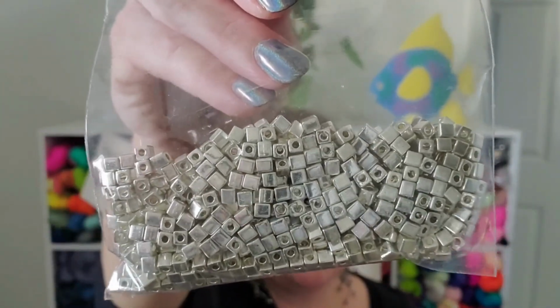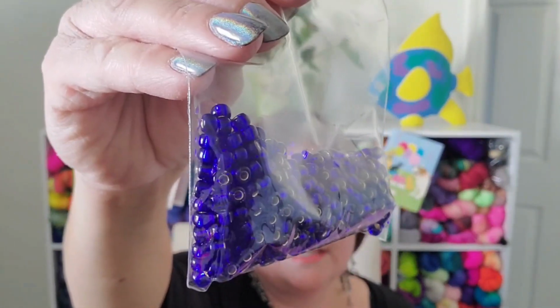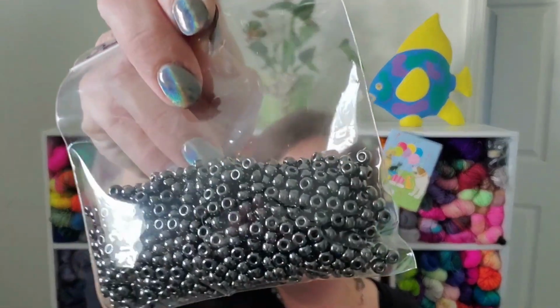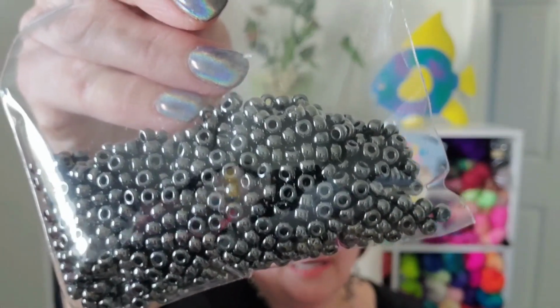Now these are slightly larger, something you shouldn't use with fingering weight, so I may have to use this one with one of my heavier weighted yarns. But I love these because they were square and different and silver, because you all know I'm silver. And then these because they're cobalt blue and stunning. These are also larger than you would want to use with fingering weight, but the size 6 are the ones for fingering weight. These are small enough that I can use for fingering weight, because the heavier they are, the more it's going to drag on the yarn. So these I love because, come on, look at the color. So those are the beads that I got.